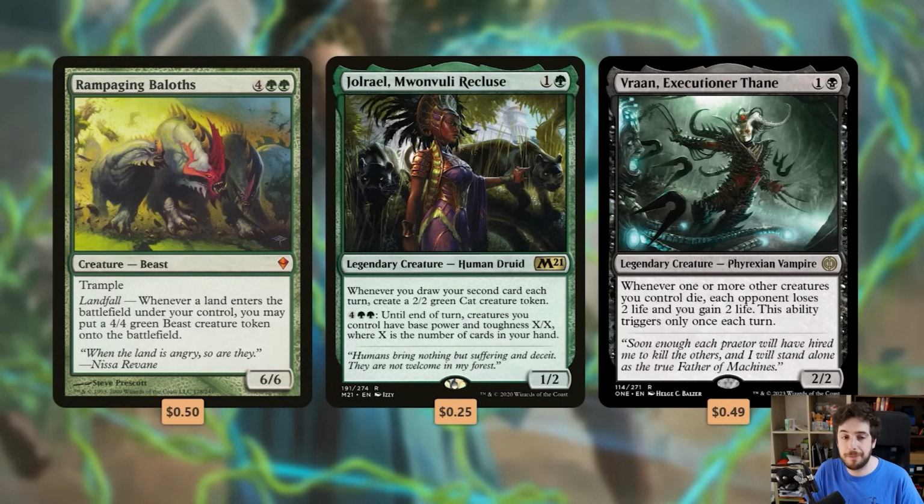First and foremost, Lanefall. So we have stuff like Rampaging Baloths, which, surprise, surprise, makes big old tokens for us that we can attack with, but we can also sacrifice to Zimone and Dina and keep the party going. Same thing with Joriel. The second card we draw each turn, we get to make a token, which we can then sacrifice to Zimone and Dina. But as we're doing our thing and we're drawing tons of cards, eventually we just dump all that mana into an overrun effect with Joriel's ability.